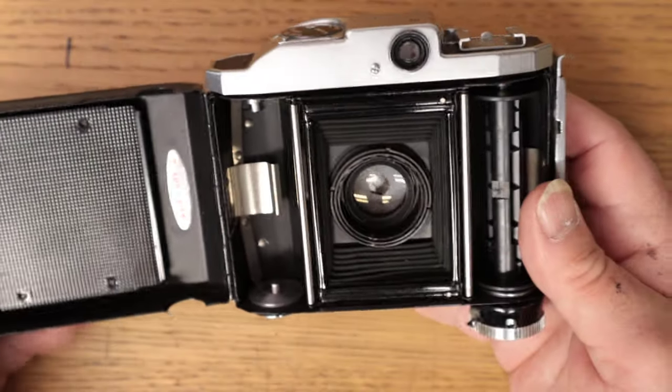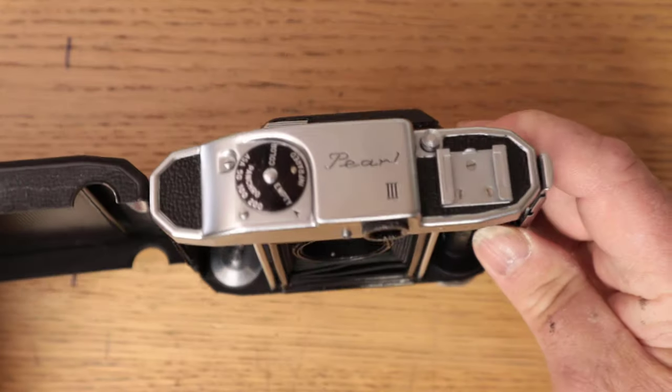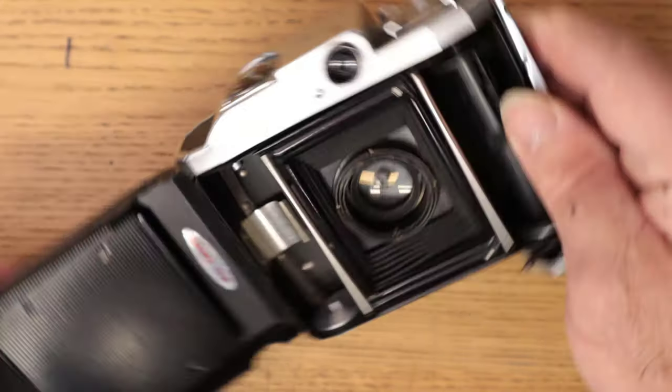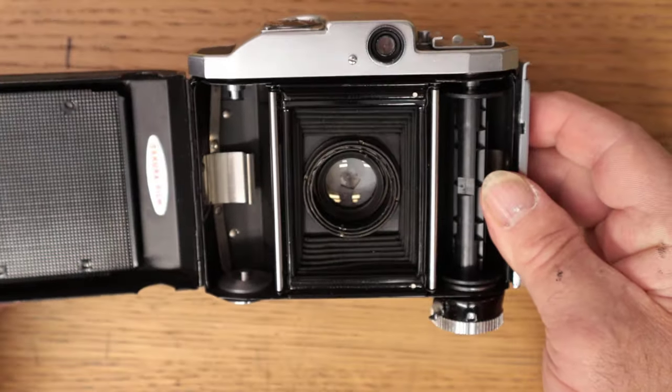Then we've got the film gate, and as you can see, when you're looking through the viewfinder and holding the camera like that, you're going to get a vertical perspective. To get a landscape perspective, you have to turn the camera sideways. Just the way they're made, but you soon get used to that.